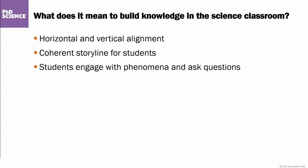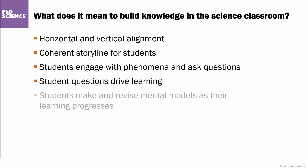When students have the opportunity to engage with rich, authentic phenomena, they will naturally have questions about what is happening. Carefully selected phenomena will spark questions and reveal gaps in their knowledge. Student learning is then driven by students' questions and the quest to develop an explanation for the phenomenon. As students develop these explanations, they uncover science ideas from evidence, make and revise mental models as their learning progresses, and build enduring knowledge that they can then use to make sense of other phenomena in the world around them.